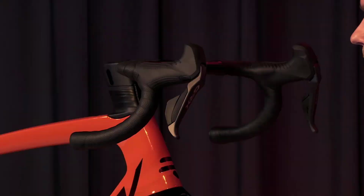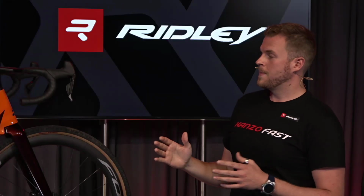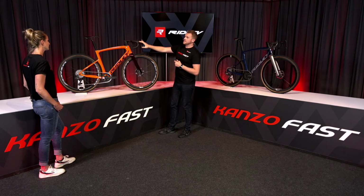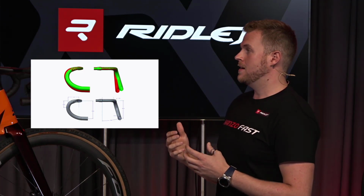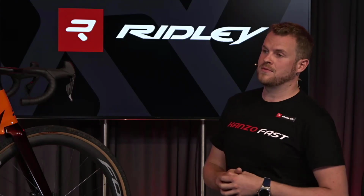You'll notice that the profile of the bars actually is shared with the Noah Fast bars, but we've made a few changes. We've made the reach shorter, the drop shallower, and we've also added a flare. The reach is 75 mil down to 70, so that's a 5 mil change, and then the drop goes from 130 to 120. The flare on it is 16 degrees. Really, all this works together to make a bar that's comfortable, stable, and great for those off-road segments, but also still offering you that aerodynamic advantage.